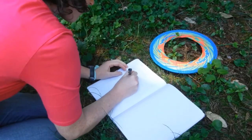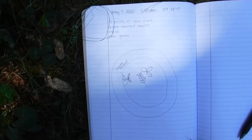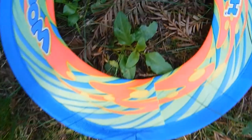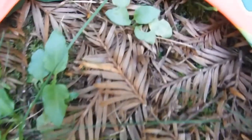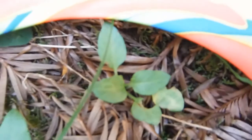Drawing is actually a really great way to zoom in and do some observing. When you're trying to draw something, you kind of have to notice the details. For example, I don't think I would have noticed that this leaf has been eaten by something if I wasn't trying to draw it.